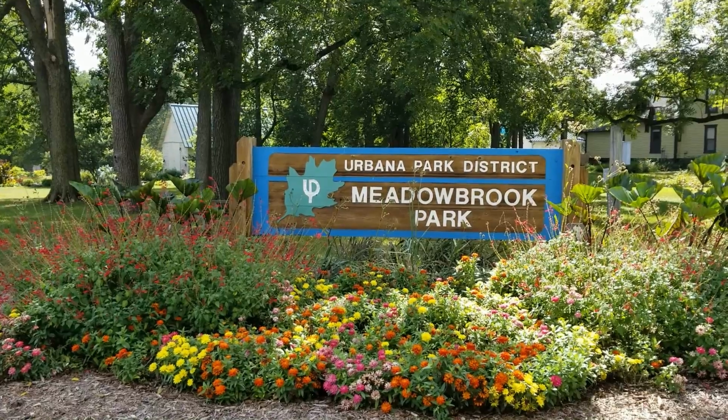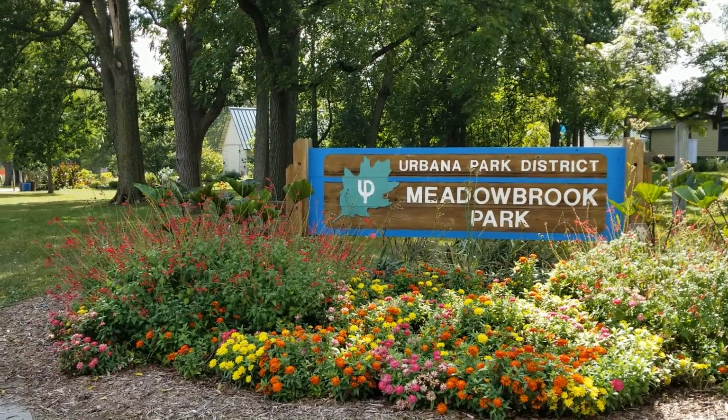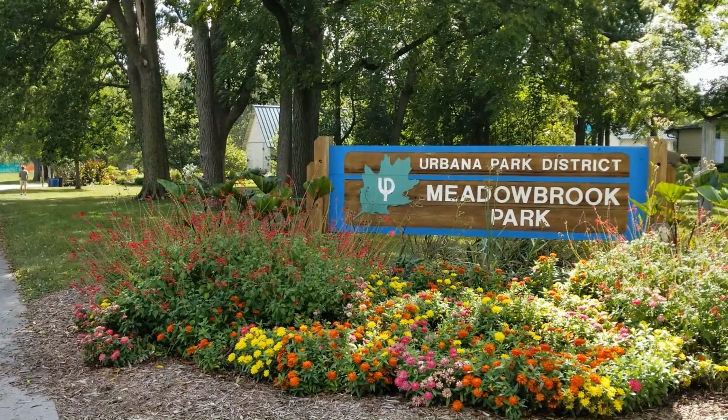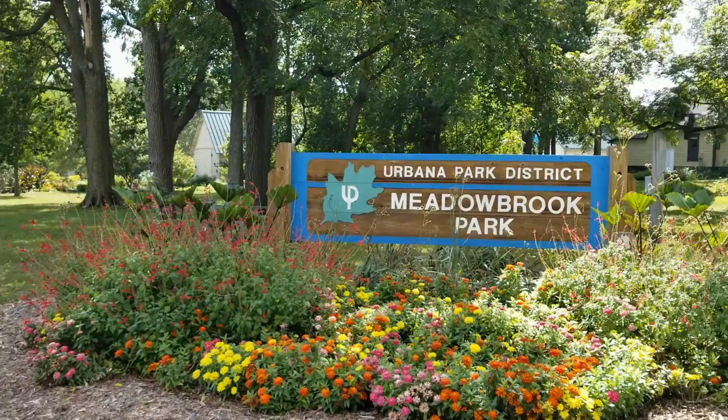Today I'm going to take a hike and take you along through Meadowbrook Park, parts of it. Here we are at the Ray Street entrance, and we'll take a walk down the Hickman Trail for a bit to see what we can find today.